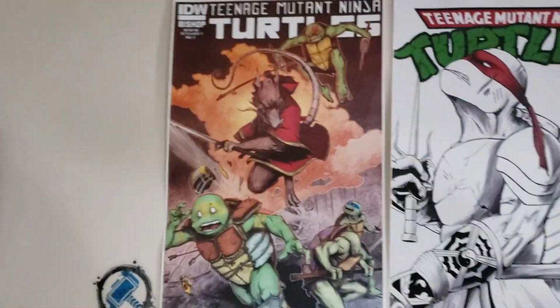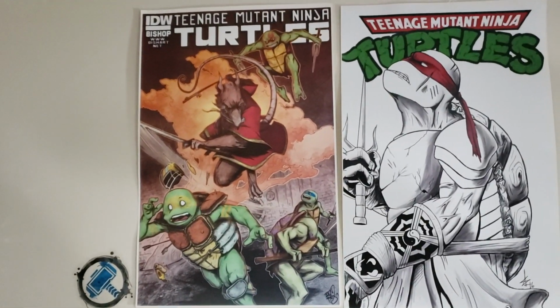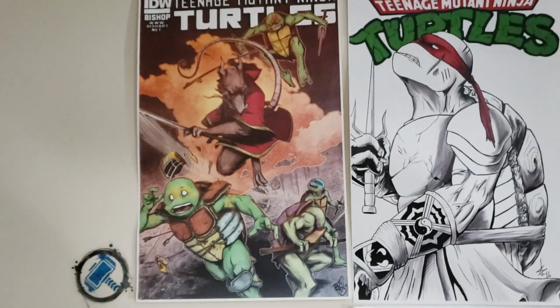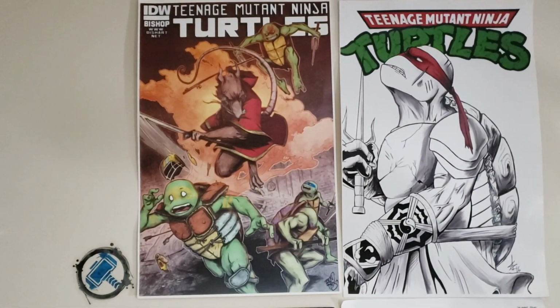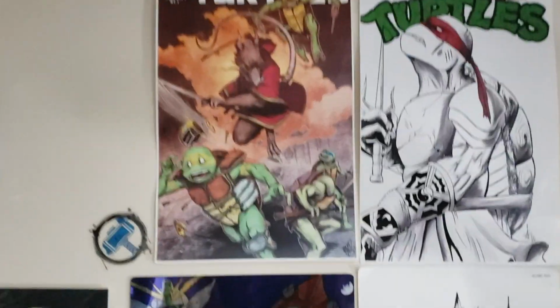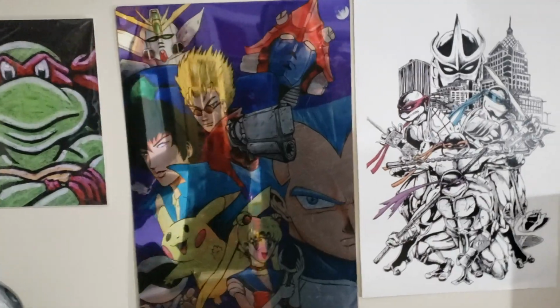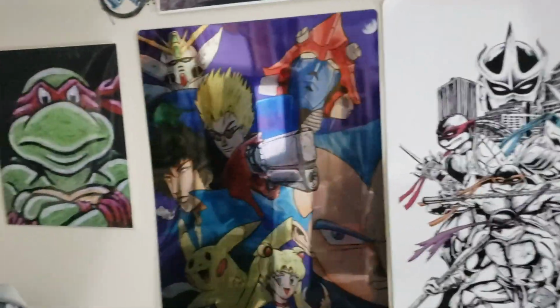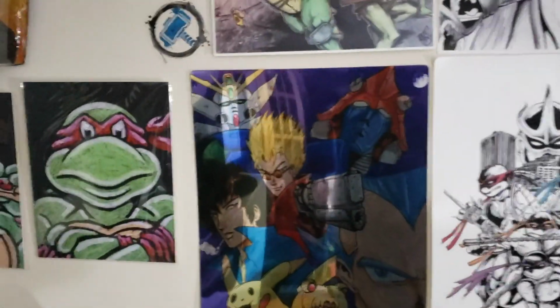So Ben Bishop did this awesome print of Master Splinter training the Turtles before they got their bandanas, and we traded prints. And he was just like, which one do you want? I was like, dude, I gotta have the one that they're training. This is a metallic version of my Toonami print that I did. It's horrible in video, but it's all scratched up, so I couldn't sell it. And I was just like, you know what, I'll just put it in my room.